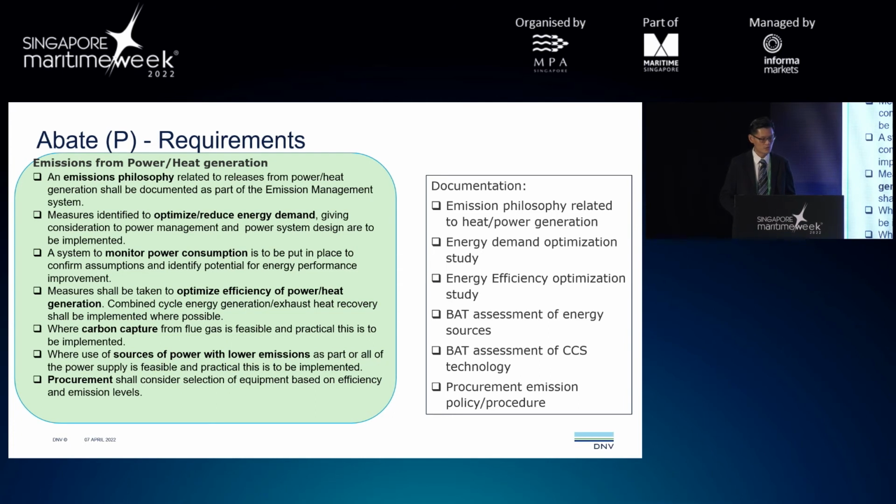As an example, for one of these qualifiers, ABATE P, which stands for power plant, which is one of the main contributors for GHG emissions, you are supposed to come up with an emissions philosophy related to your heat and power generation. We'll look into the energy demand optimization study, energy efficiency optimization study, the BAT, which is the best available technology assessment of energy sources, and also a similar assessment of carbon capture and storage technology, and also implement some procurement emission policy and procedures. So these are the main documentation required.